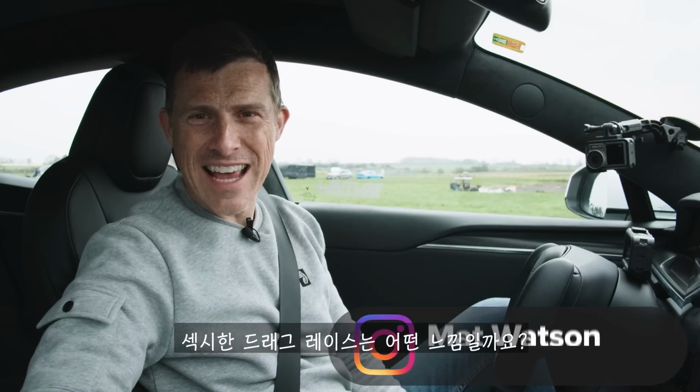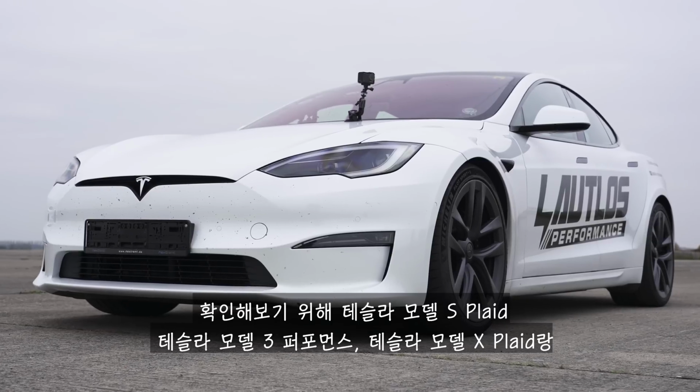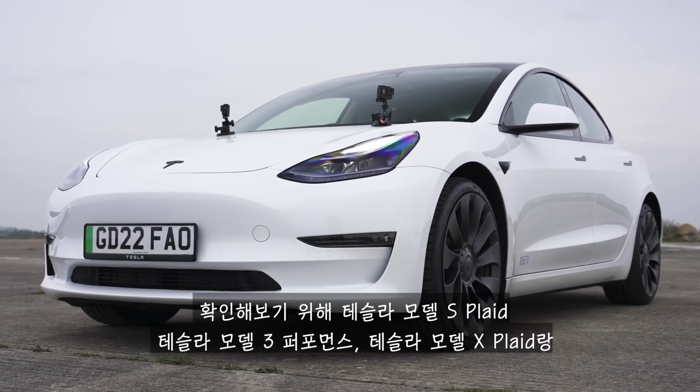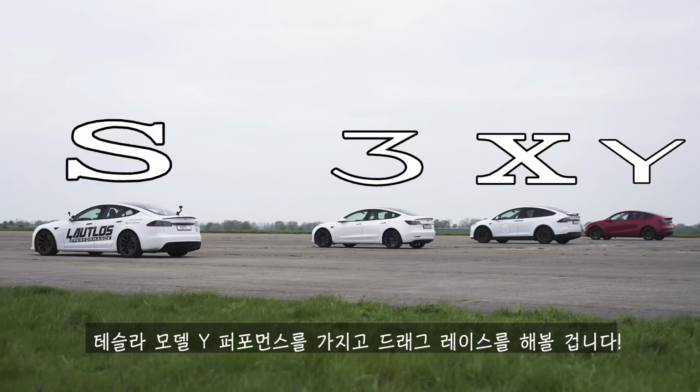What does a sexy drag race feel like? Well, to find out, I'm going to race a Tesla Model S Plaid against a Tesla Model 3 Performance, against a Tesla Model X Plaid, against a Tesla Model Y Performance over the standing quarter mile.